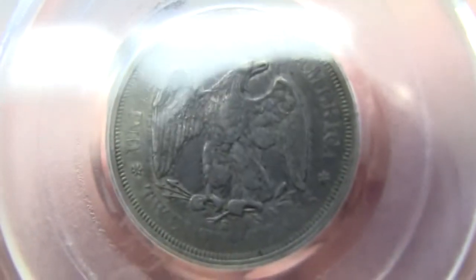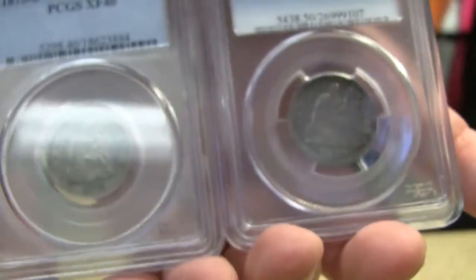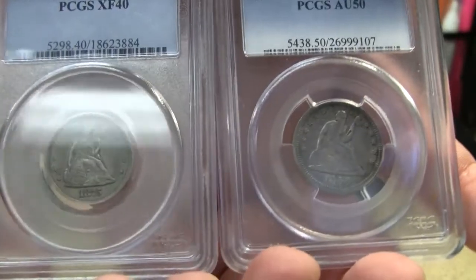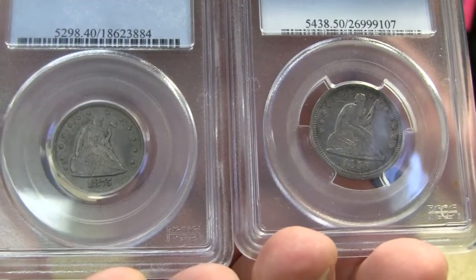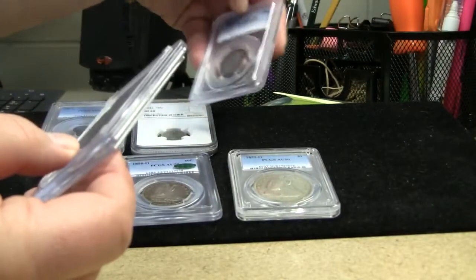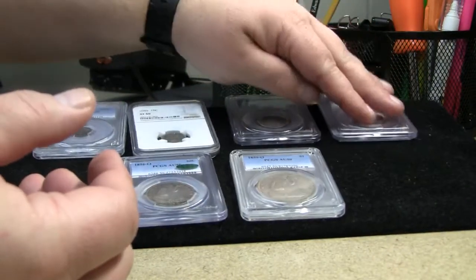After a second, I'll show you the quarter and the 20-cent piece side by side. Very, very close in diameter. I mean, I just think it's bizarre. Why would they do that? So, if anyone knows any of the history behind that, feel free to leave that in the chat.